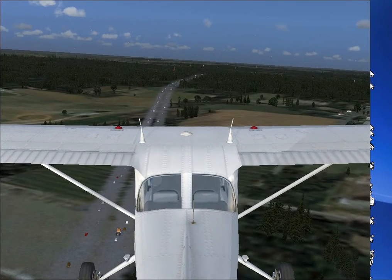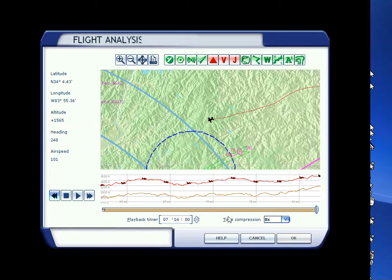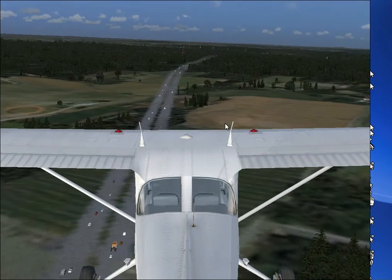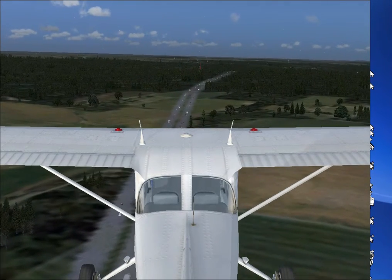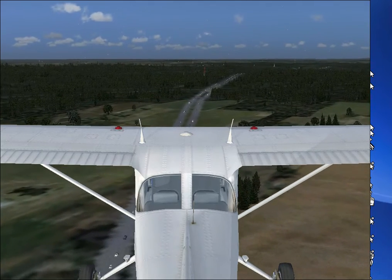let's just check the time. We have to pause the game because we don't have the right plane. And we have to go into view flight analysis, see what time it is. 7:14 game time. Then you have to click cancel and continue flying, and then you're back in the air. It's just a simple little pause the game, load the scenery back, but we ain't gonna be able to do that once we get into Atlanta, because that means the game has to literally, like, seize your eyes.